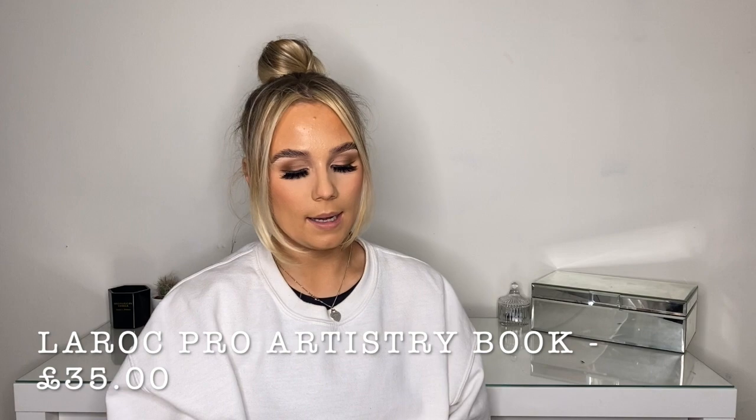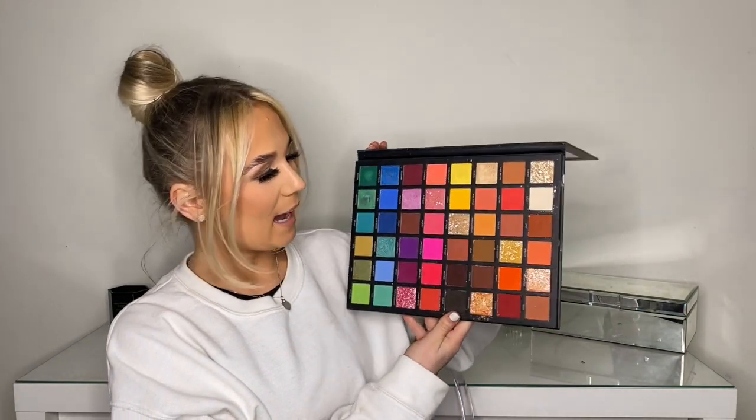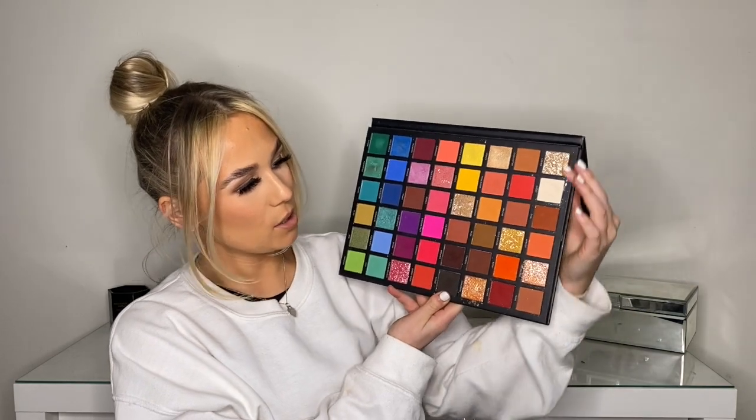My friends bought me this palette, and it's from Le Roc Pro, and it's the artistry book, and it literally, oh my god, that was glass. It's huge, literally. It's absolutely massive, and it's got so many different bright colours, but then you've also got really nice warm colours here. But I haven't used this in ages.